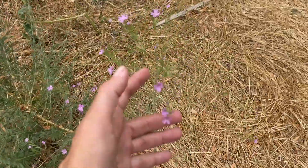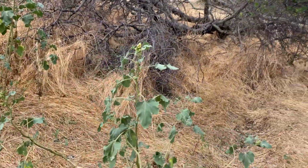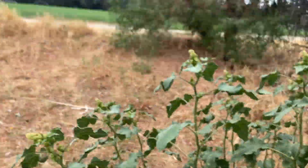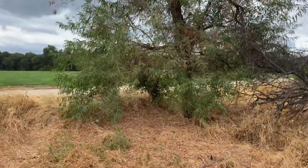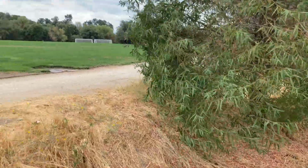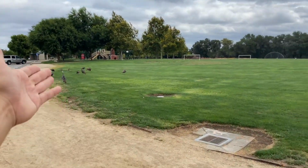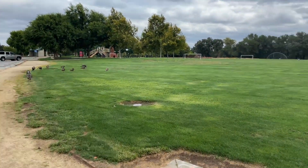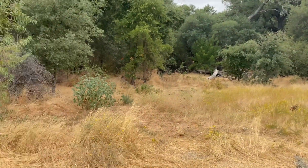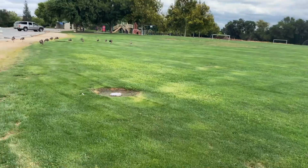Here's some more of that willowwort. Beautiful. More cocklebur. And that's it. That's all the wildlife get. Come out to here. A lot of wildlife do exactly what you see the turkeys do. They gotta come out here to find moisture. Take a good look at this. It's gonna look like a nuclear bomb went off on it. And we're gonna call that a habitat improvement.